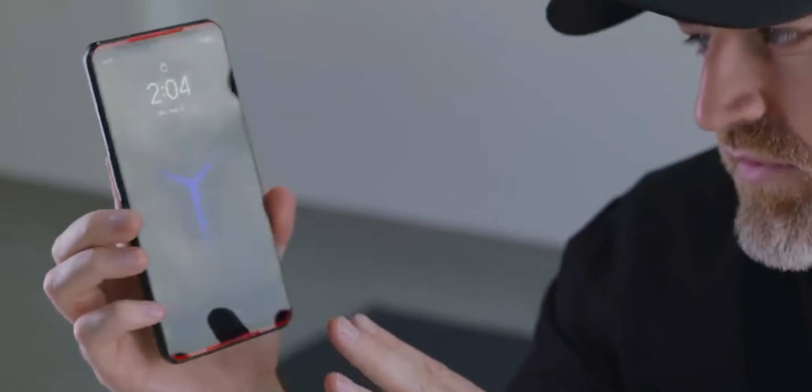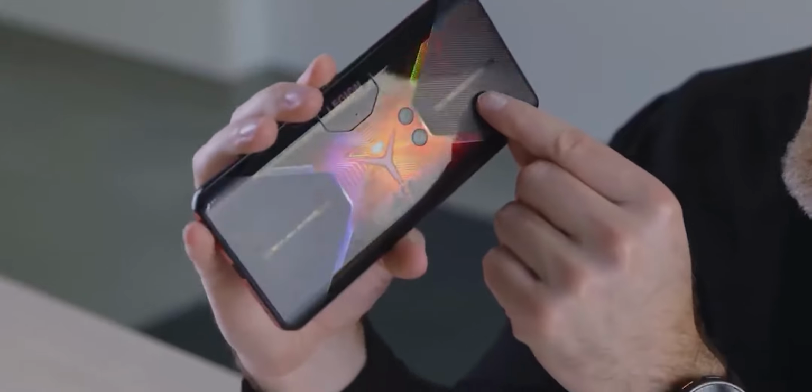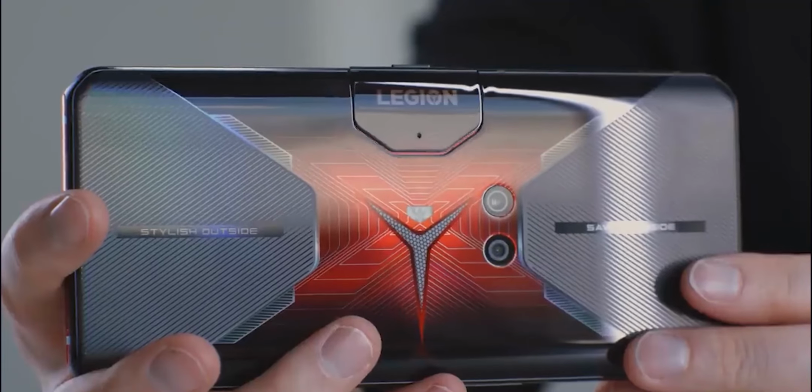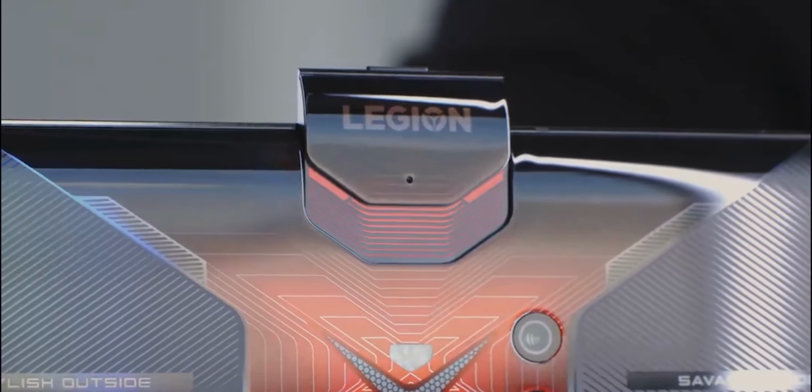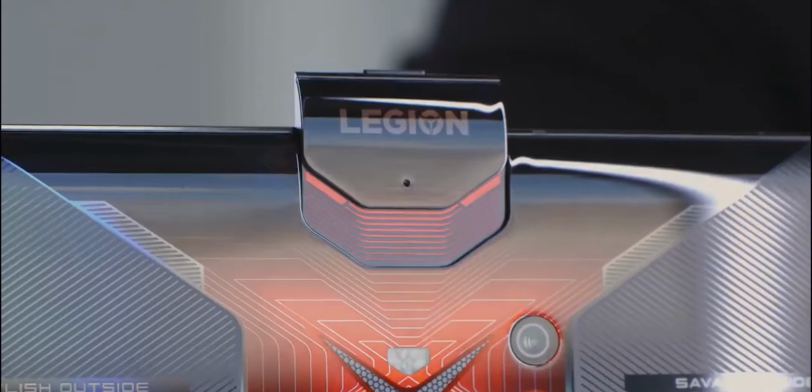The camera tech over here, for the back, they have set a dual camera. One is a 64 megapixel wide and a 16 megapixel ultra wide. Dual LED dual tone flash, and it can capture 4K videos at 30 FPS. I think it can only capture 4K, probably. But if you check the camera placement, they are placed in such a place where a gamer's fingers won't go.